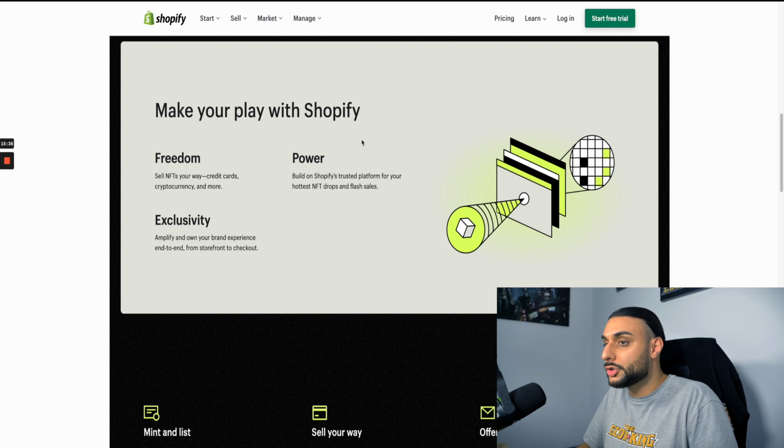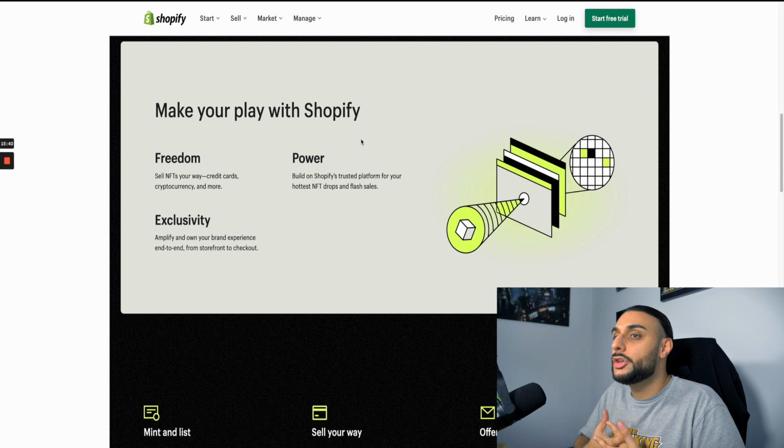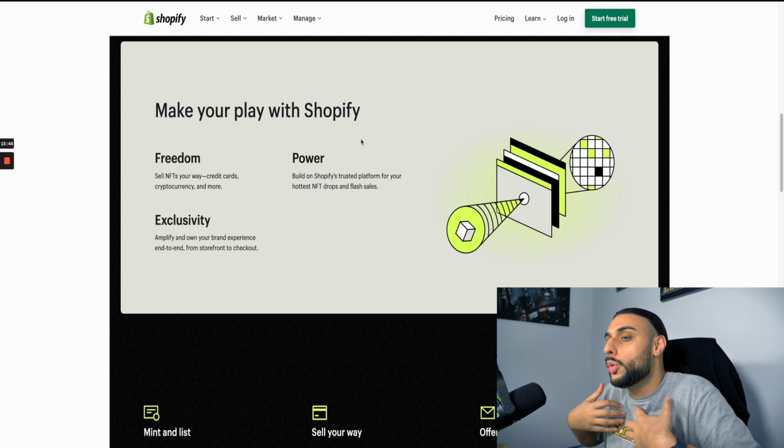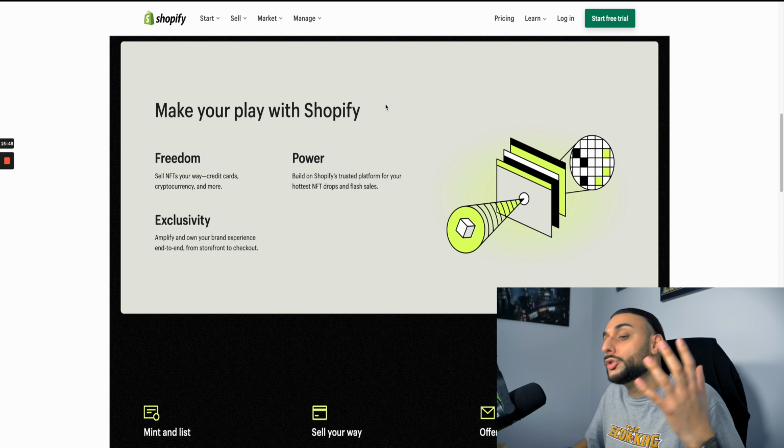Now, the reason why it's so important that Shopify is doing this is because at the moment, if you want to do NFTs, you have to use websites like OpenSea, and it's just not the same as Shopify. And if you want to get into the e-commerce side of things, Shopify must be the ones that do it, and I'm so happy that they have.